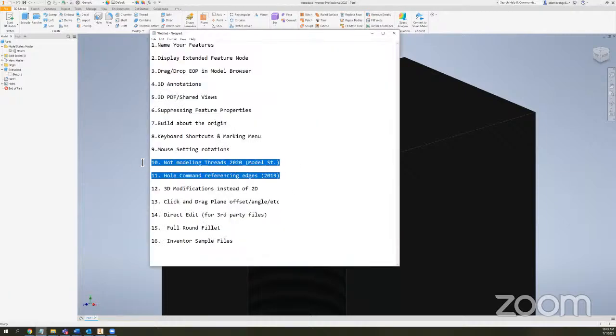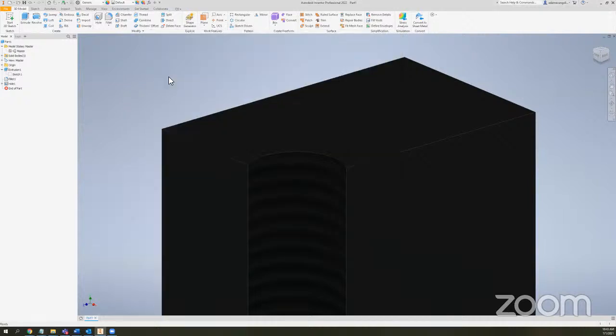That was the hole command referencing edges, 3D modifications instead of 2D modifications. And I believe what Brian meant by this is, in general, if you could put stuff into the part environment, you're going to want to edit it in the part environment. So things like fillets and chamfers, some people noted there's already some kind of expected order or orientation in your model. So typically you do fillets towards the end if you can, because they tend to consume and break other parts.